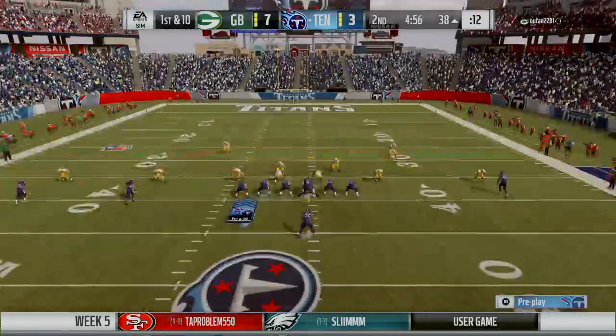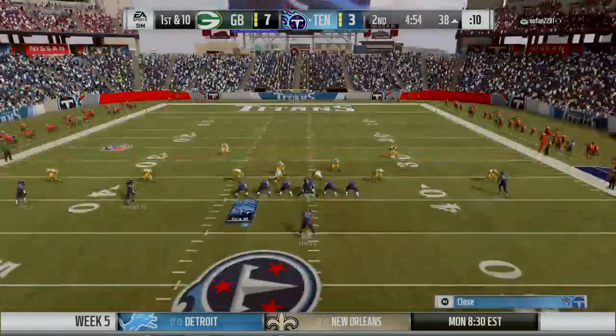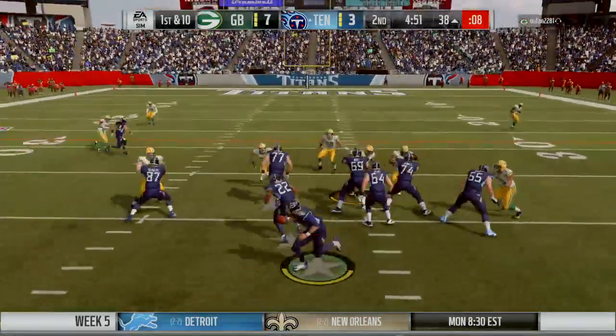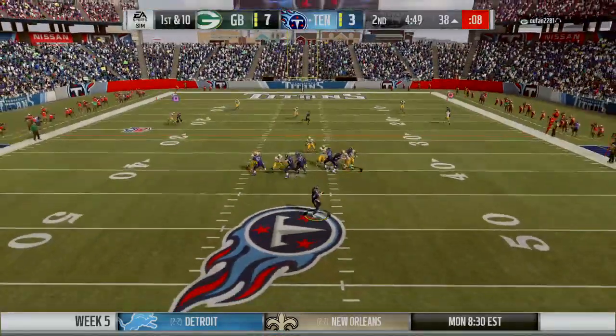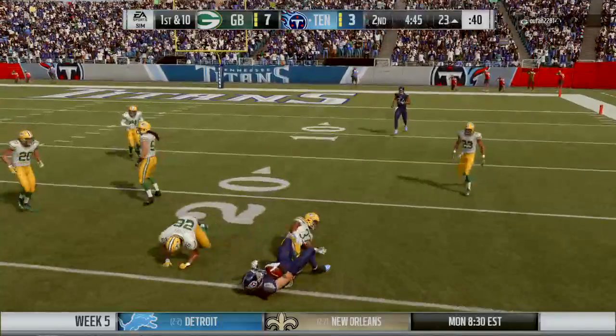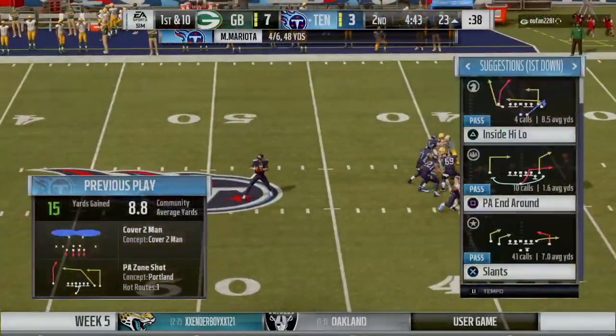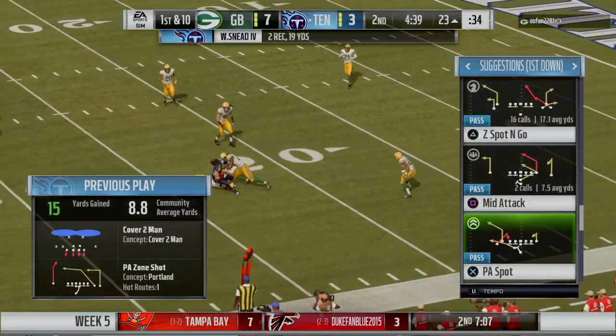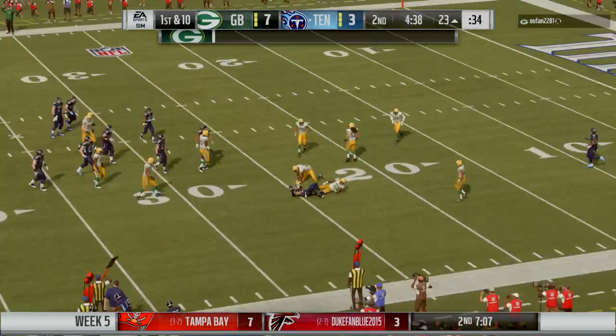Here's another 1st and 10. Now a play fake here on 1st down. He's got his man on the crossing route. And brought down, but not before they're inside the 25. 15 more there, and they're on a roll. It's another 1st down.